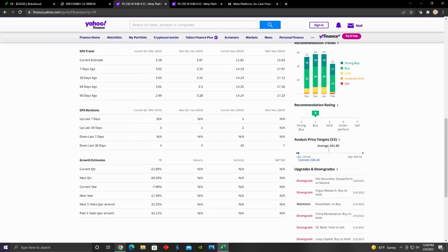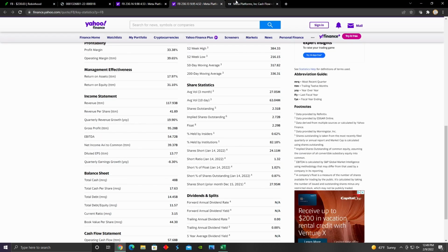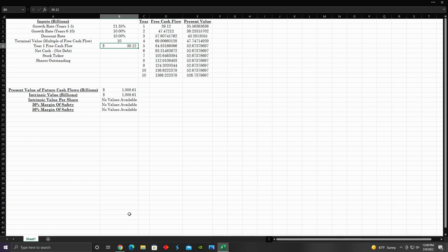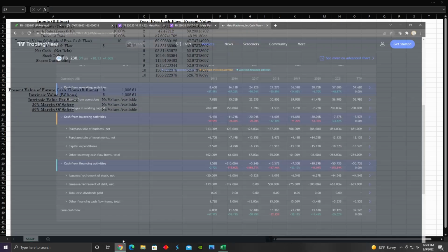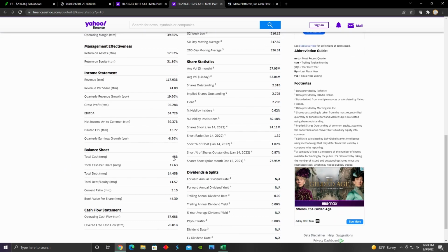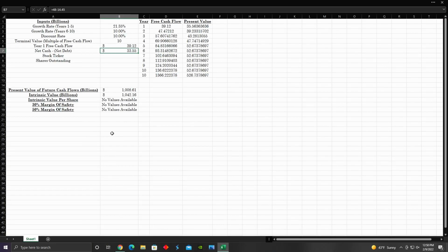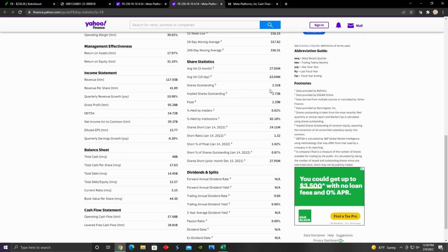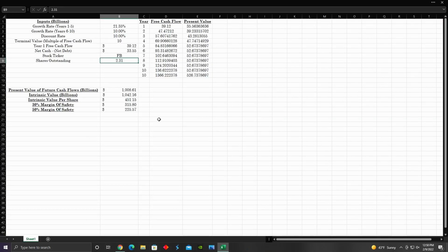For the year 1 free cash flow, I got that from TradingView, and we can see that came out to be about $39.12 billion. For the net cash minus net debt, I got that from Yahoo Finance as well. We can see their total cash is $48 billion minus their total debt of $14.45 billion. Stock ticker is still FB, and then their shares outstanding is right here. It came out to be about 2.31 billion shares.